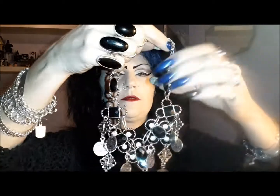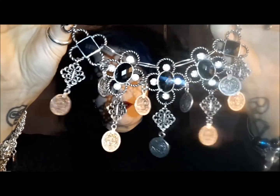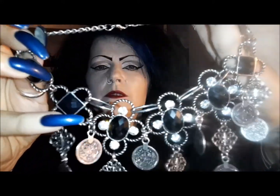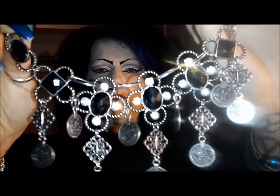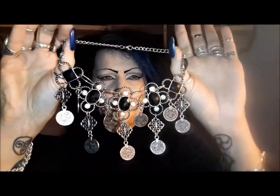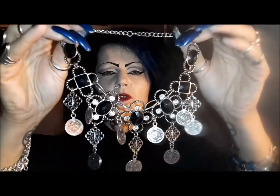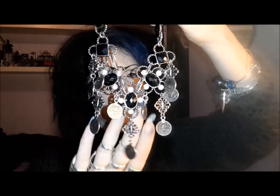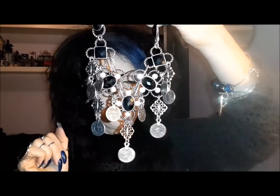This one's a bit more blingy. I found this at a boot sale, I think. Only cost me a couple of quid. Large fake onyx and some, you know, pretend diamonds there. I thought it was quite nice, quite different. And again, I will often double that up with one of the longer ones with the black stone in.